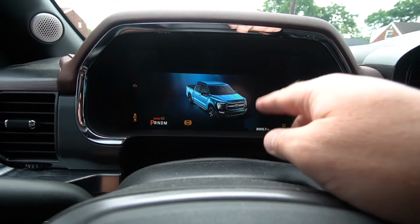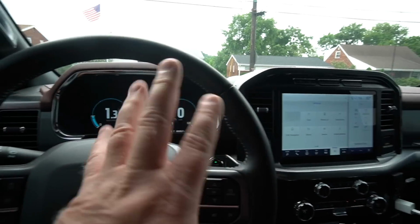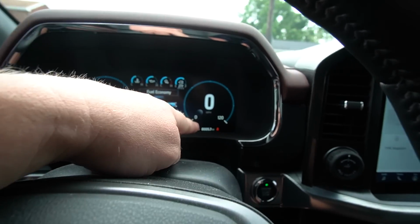This does not get old. This is still super nice. Look at those graphics. Yeah, the novelty has not worn off yet at all in regards to this truck. I absolutely love driving this thing. We have 8,000 miles on it.